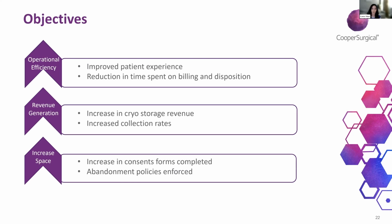So again, these are just things we want to talk through, all of these objectives, and maybe there's something different, but these are the three common ones that we're hearing about, to understand what's most important to your clinic and your staff and your patients, to understand how we can help really move the needle for you guys.